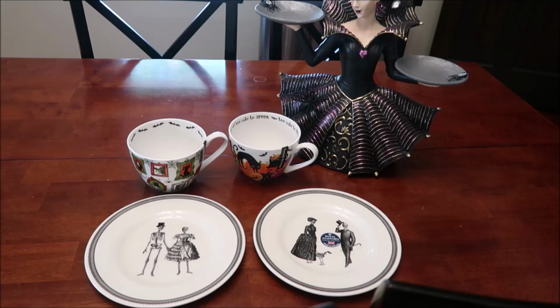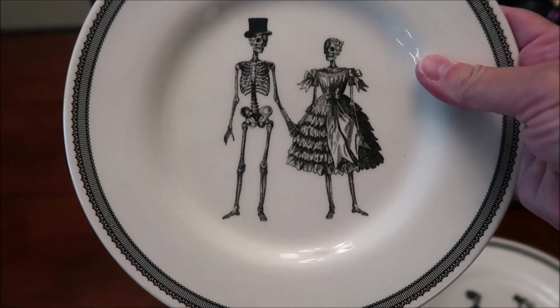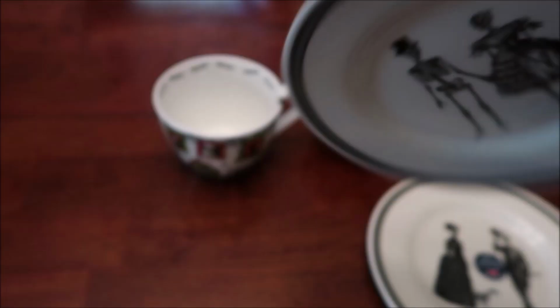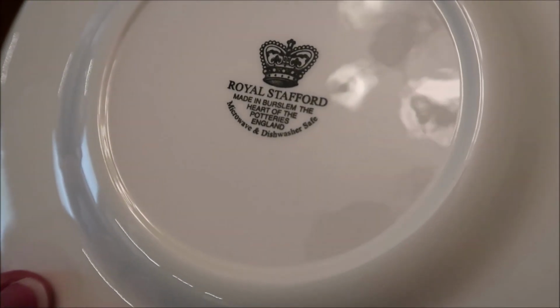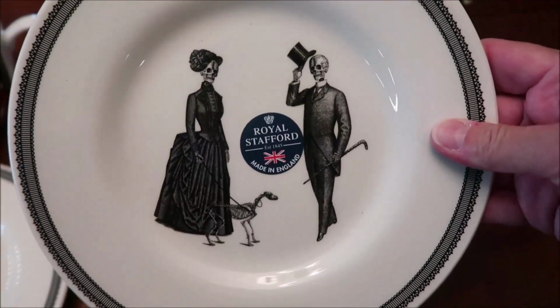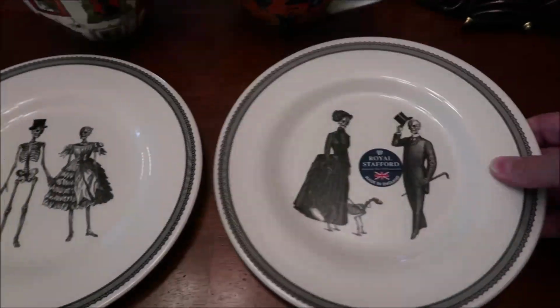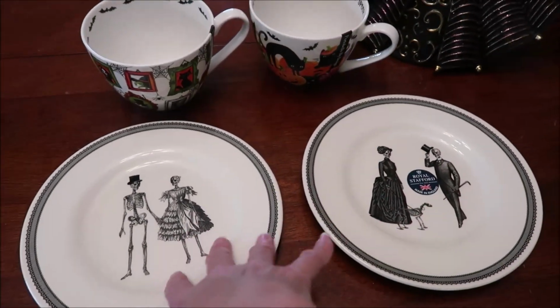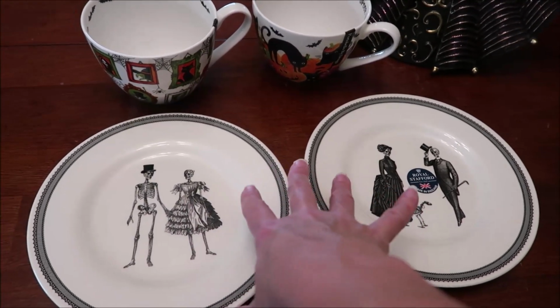This stuff was all from Home Goods. I bought these plates and I'll try to show you the detail. They were $3.99 each, and they're the Royal Stafford. They're made in England, so there's that one. And then here's this one, and they had the big plates as well. I don't actually plan on using these. These are for me. They'll be for display. I have lots of shelves in my dining room, and I will put those on a shelf.